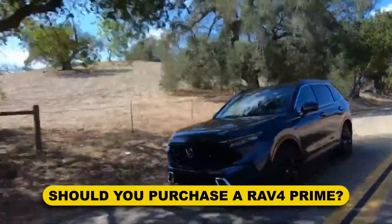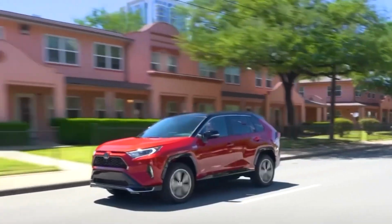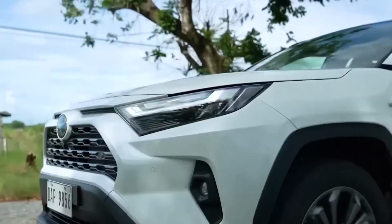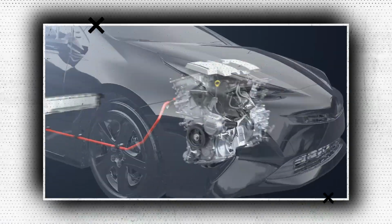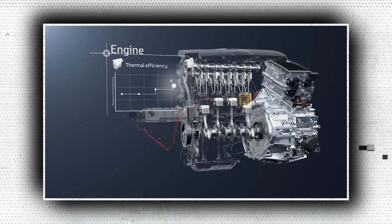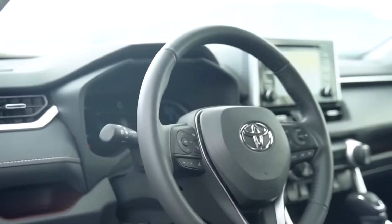Should you purchase a RAV4 Prime? The MSRP for the 2023 Toyota RAV4 Prime is $42,340. For many motorists who want a more powerful and economical RAV4, it is a worthwhile investment. The PHEV is considered by drivers to be the best compact plug-in hybrid SUV. The RAV4 Prime is positioned to compete for a while for the title of Best Small Plug-in Hybrid SUV.